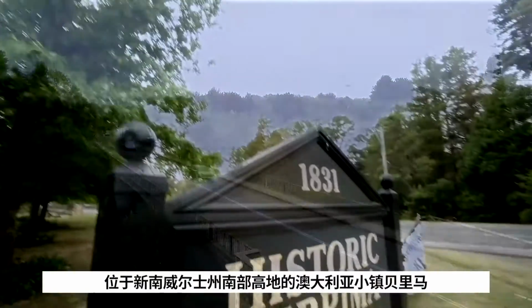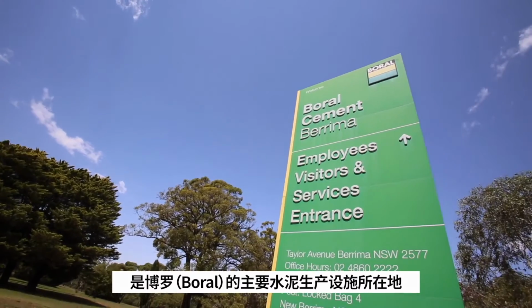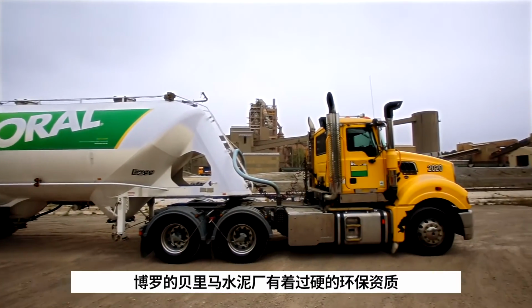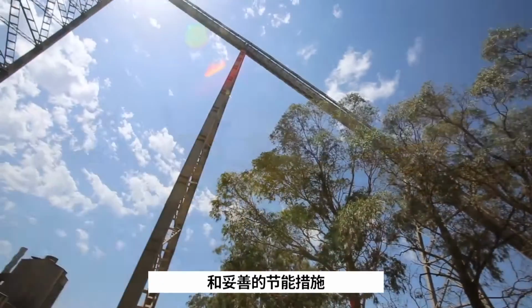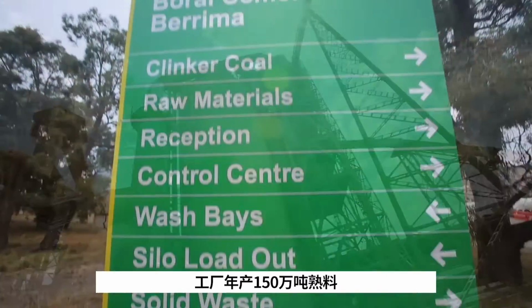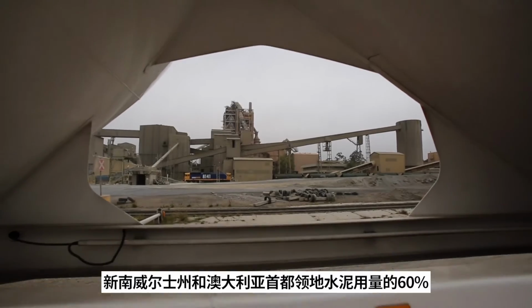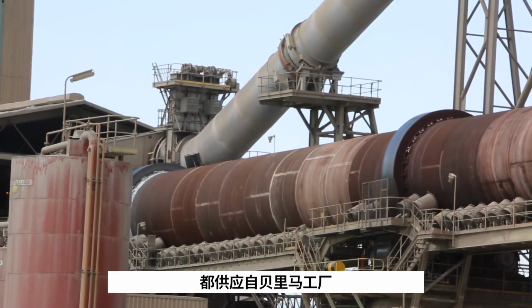The Australian town of Berrima in the New South Wales Southern Highlands, home to Boral's major cement manufacturing facility. Boral's Berrima Cement Works has strong environmental credentials and energy efficiency initiatives in place. With capacity to produce up to 1.5 million tonnes of clinker and around 1.2 million tonnes of cement per annum, the Berrima plant supplies up to 60% of the cement used in New South Wales and the Australian Capital Territory.